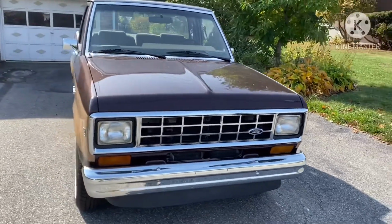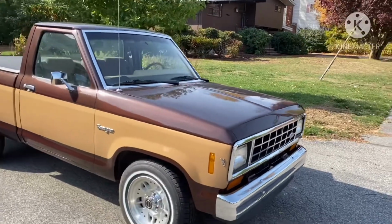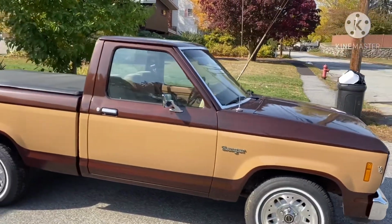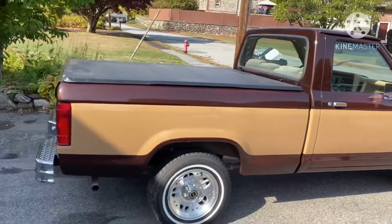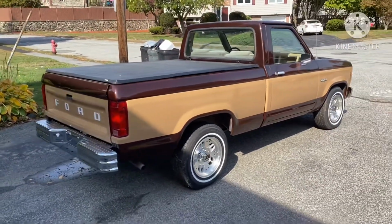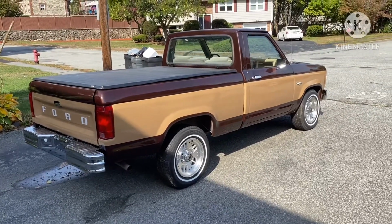So this is my '84 Ford Ranger, V6 2.8 liter, automatic transmission, factory air, factory cruise control Ranger. And it came from California. It was originally a fleet vehicle from the state of California, and they were using it in the highway department, so it's probably a pilot truck, which is why it's an automatic with air conditioning and cruise control.